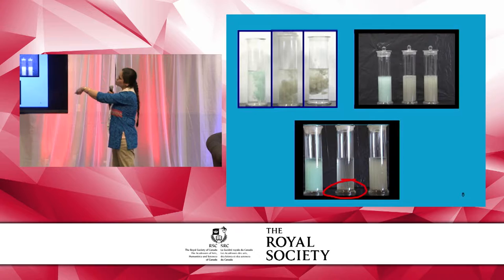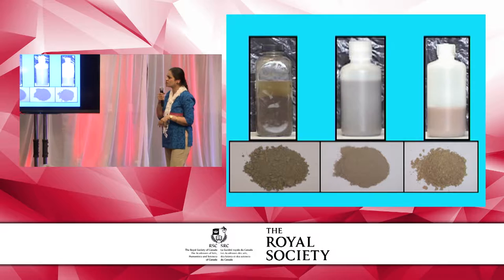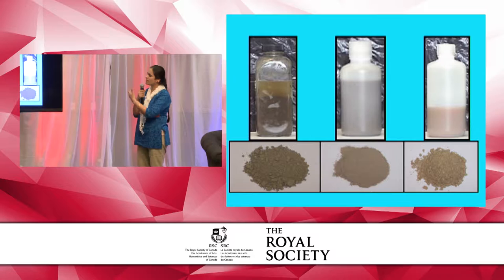So the green jar is the industry standard, and these are the waste-derived biopesticides. So we go through the regular techniques of biopesticide production. And these are some examples of the commercially available biopesticides derived from waste. We have the ready-to-use liquid formulations as well as the powder formulations.